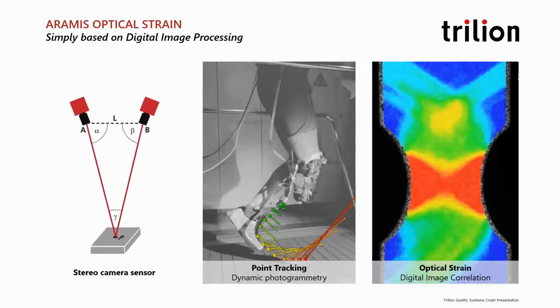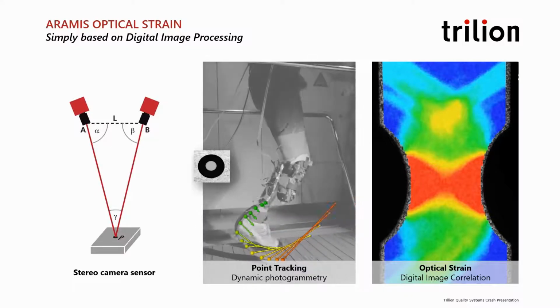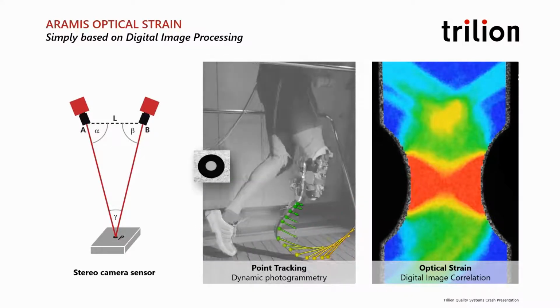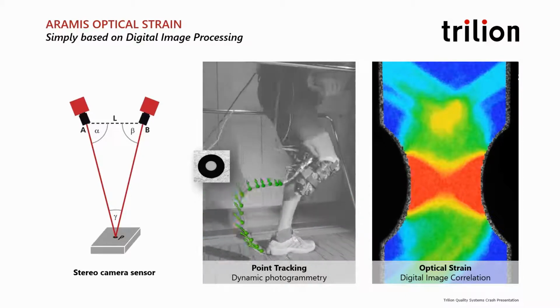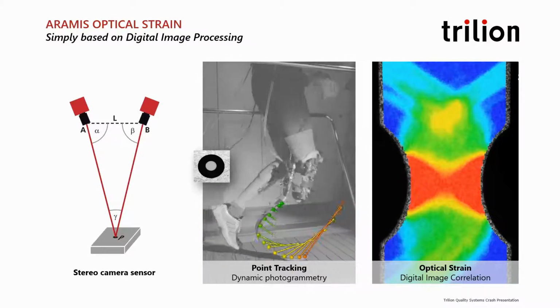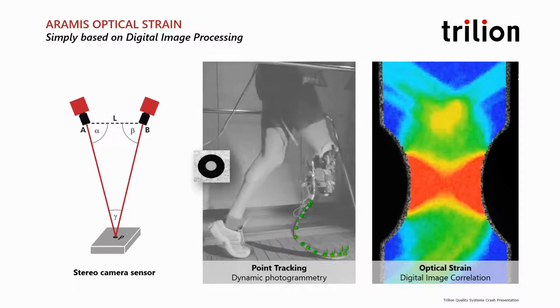So you might ask, how does this work? Aramis uses a principle of triangulation between its two cameras to identify and track points along the surface. We'll place dots on the surface of a testing object. Each one is automatically identified in the software as a 3D coordinate. For point tracking in the time domain, this yields 3D velocities, 3D accelerations.